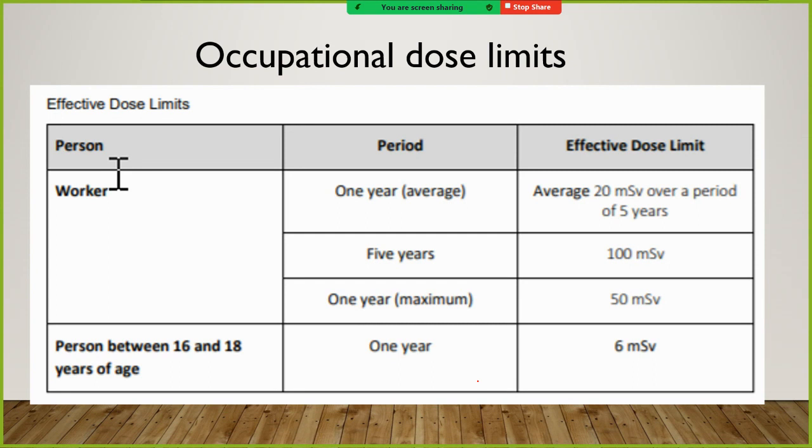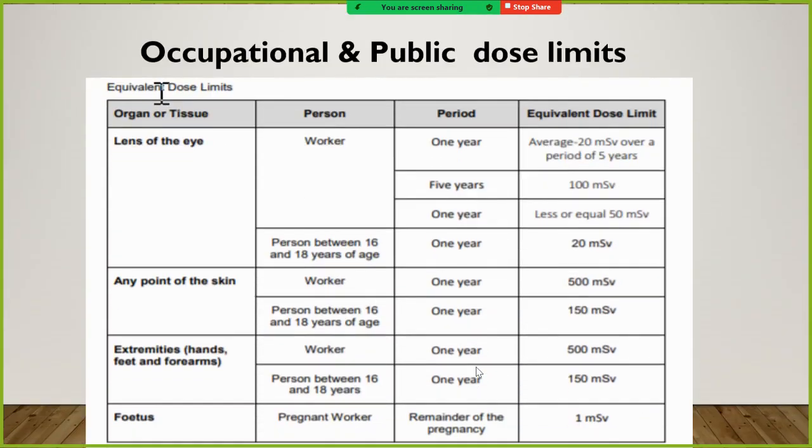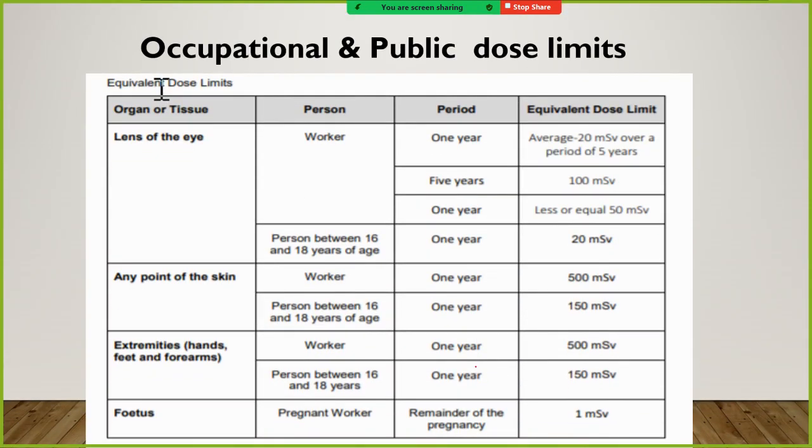For a person between 16 and 18 years of age, the maximum dose is 6 millisievert per year. For the lens of the eye, for a worker it is 20 millisievert over a period of 5 years. For 5 years, 100 millisievert as a maximum. For 1 year, less than or equal to 50 millisievert. For a person between 16 and 18 years of age, for 1 year it is 20 millisievert.